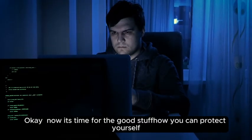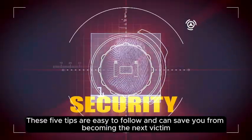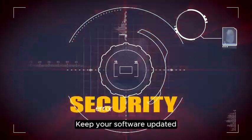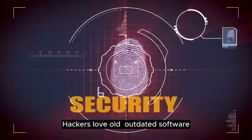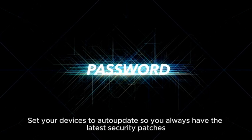Okay, now it's time for the good stuff: how you can protect yourself. These 5 tips are easy to follow and can save you from becoming the next victim. Keep your software updated. Hackers love old, outdated software. Set your devices to auto-update so you always have the latest security patches.